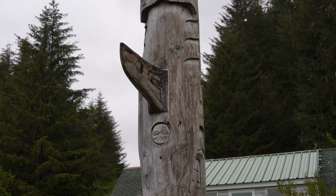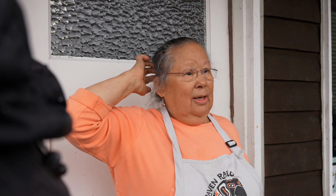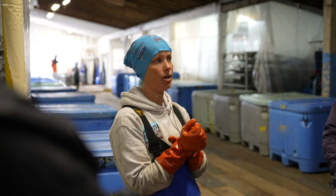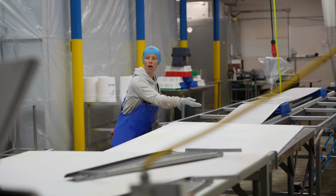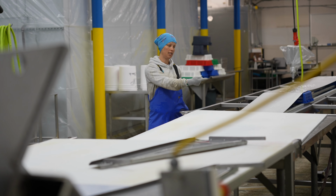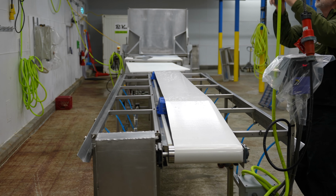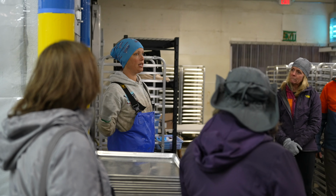So we got off the boat and met Karen, who told us a little bit about Pelican. But then we got to do a tour of the Jacoby fishery, which was really cool because they were doing an offload of rockfish and then yellow eye rockfish and then halibut, which honestly was wild. The fish are huge. I didn't think that the fish were that big.